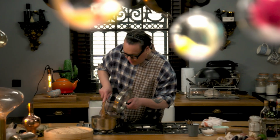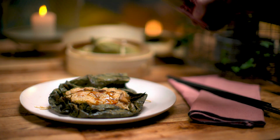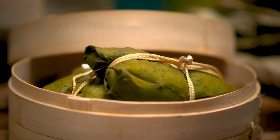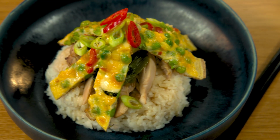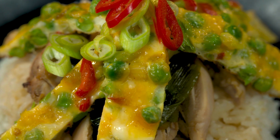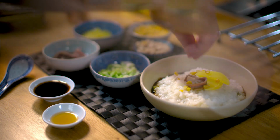Today, I'm going to show you 3 classic rice dishes that are eaten at family tables across Asia. A dim sum packed with irresistible flavours and steamed in a lotus leaf. And a simple Japanese rice bowl that's the ultimate in comfort food. But first, a delicious savoury rice porridge that takes me back to my childhood.